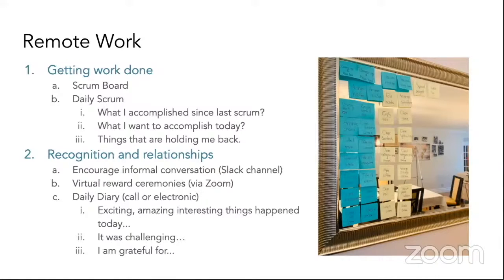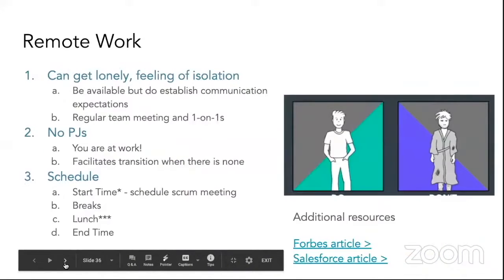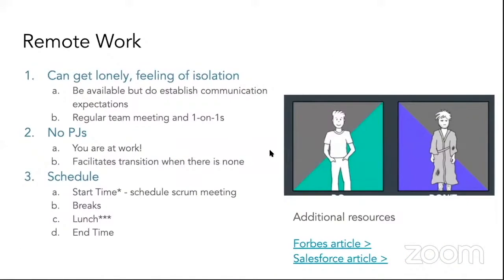So you basically force yourself to think what was great in a day and what you are grateful for, because gratitude is very important. So those are my tips on remote work and more. I have a couple more.